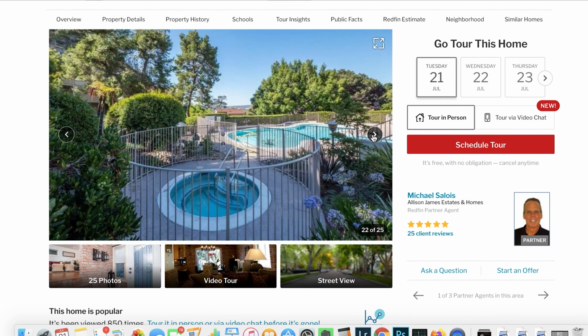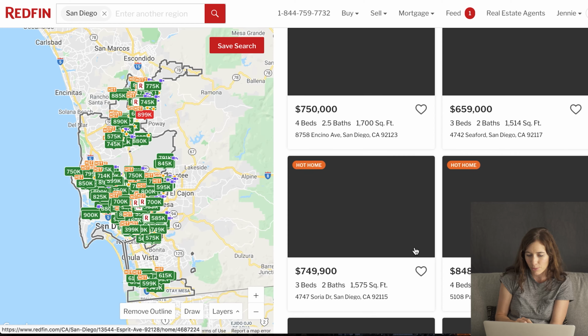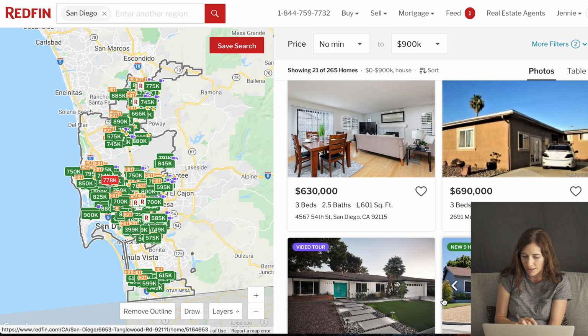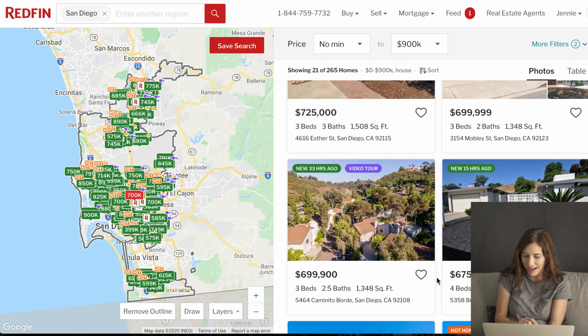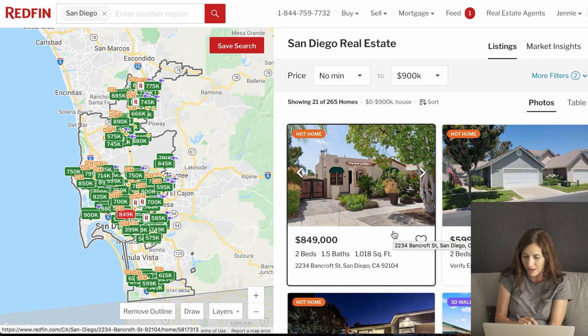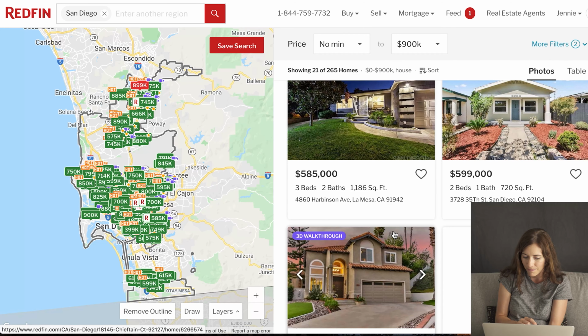All right, let's look at one more today. Let's see what else we got. I feel like I said, these are kind of your standard ones you see here. The price point for San Diego is not like the most crazy, interesting homes you're going to see. But again, I kind of like quirky. I like ones that need to be fixed up. So let's see if anything catches our eye.